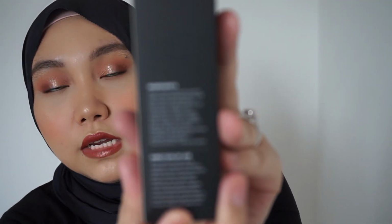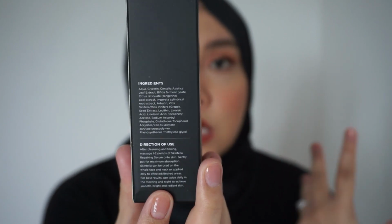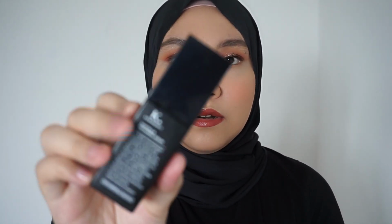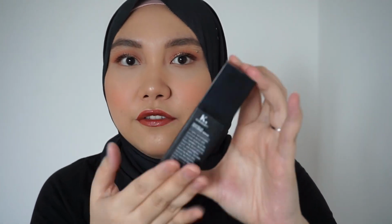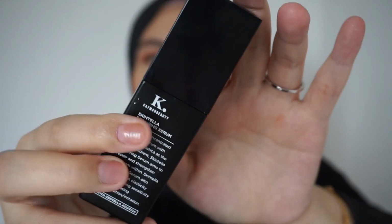You will get your address here, and also the ingredients and directions of use, which is very useful if you are new into skincare and all. So here is the description of the serum. When you take it out of the box, you will get this serum. This serum comes in this quite heavy glass bottle. It is nicely weighted, in my opinion. It has a cap and a pump, as you guys can see here.